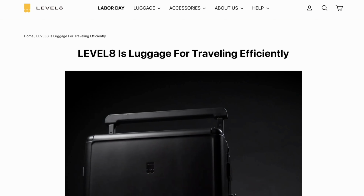The trolley handle on the Voyageur set is really wide, so if you do like to slot over smaller cases or bags, you won't be able to do that with that piece.